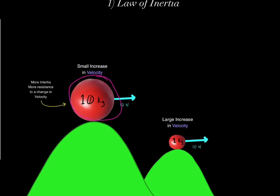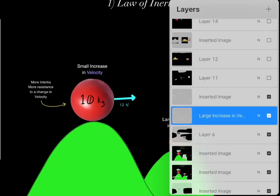Because this ball has so much mass, therefore this ball has a lot of inertia, so it wants to maintain its current velocity. So therefore applying this 10 Newton force will cause a very small increase in velocity because again, it's resisting a change in velocity. It wants to maintain its current velocity. But because this ball has so little mass, it has very little inertia. So therefore applying a 10 Newton force will allow this ball to go flying and will cause a sharp increase in its velocity.